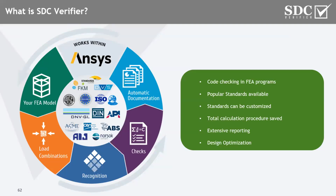So let's sum up what SDC Verifier actually is. SDC Verifier is code checking in FEA programs, and also, as I mentioned, an independent entry-level interface. A majority of popular standards, especially within Europe, are available. Standards can be customized to your specific needs. The total calculation procedure is saved, and we offer extensive reporting that is crucial for customers and certification society, and also design optimization. Basically, we provide you with a platform to, I find engineering not only a really precise field, but also a field of creativity. So yeah, we provide you with a platform with various tools, and it's a matter of engineering judgment sometimes how to use it to your greater benefit.